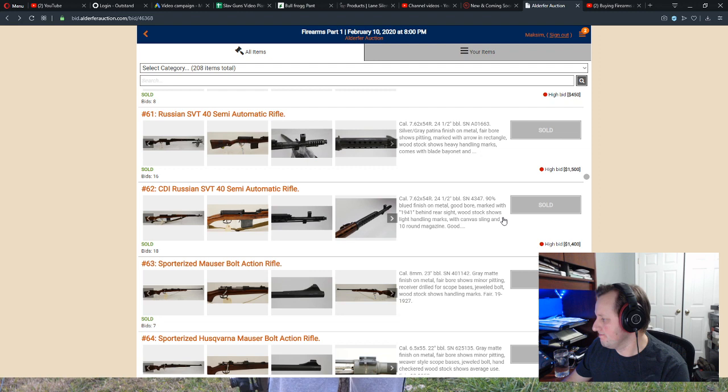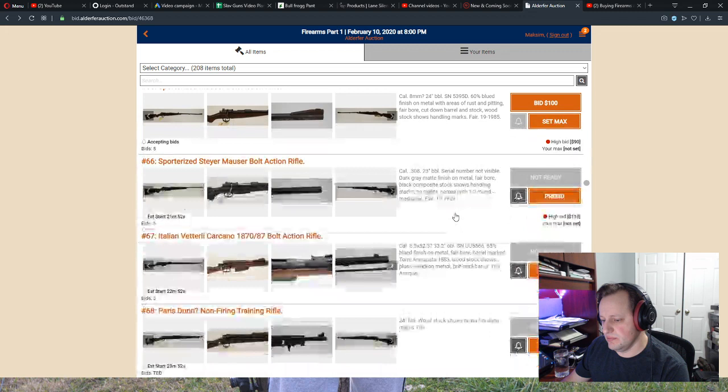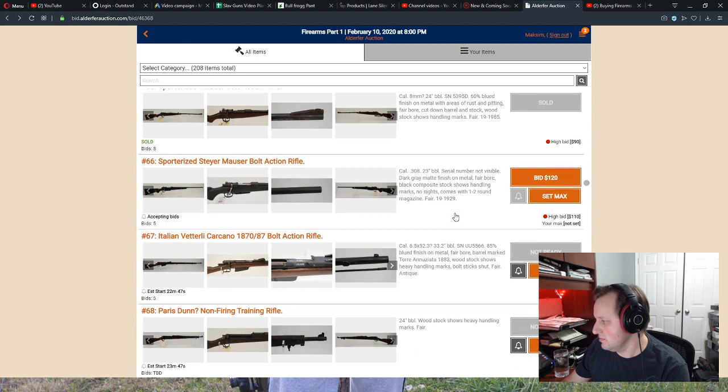Okay. Sporterized Mausers. It's close. At $1,200, I would have bought it. Any SVT-40 collectors here?